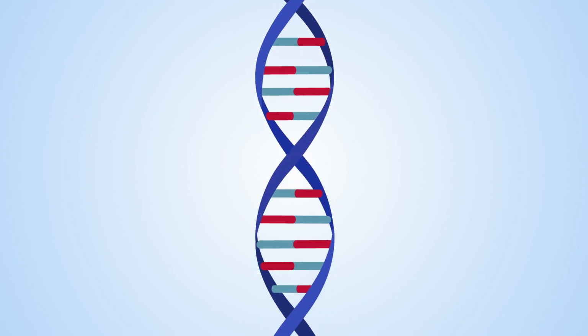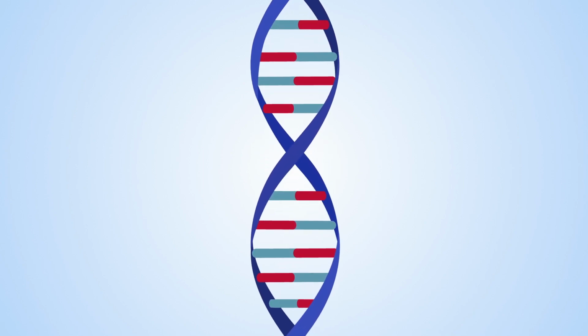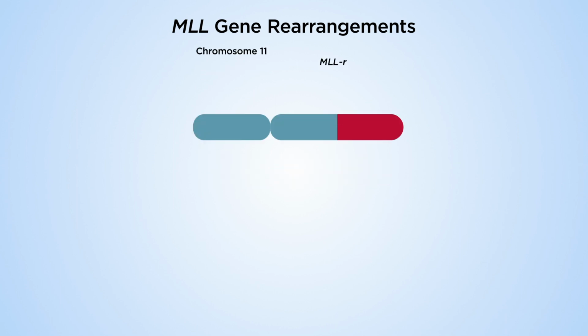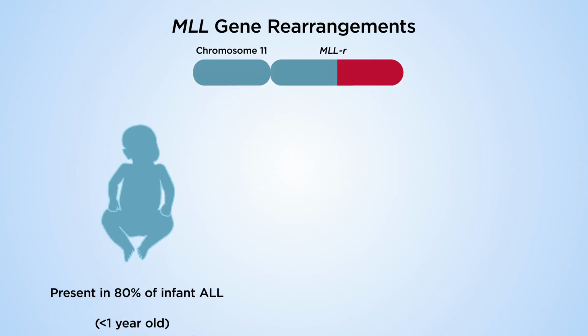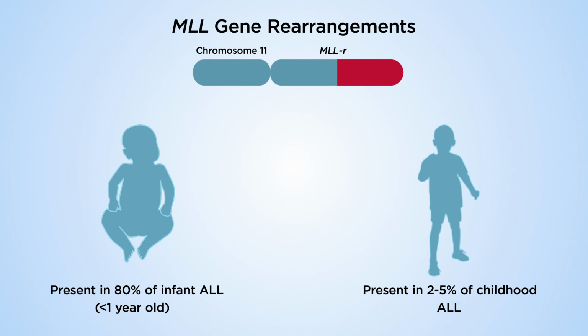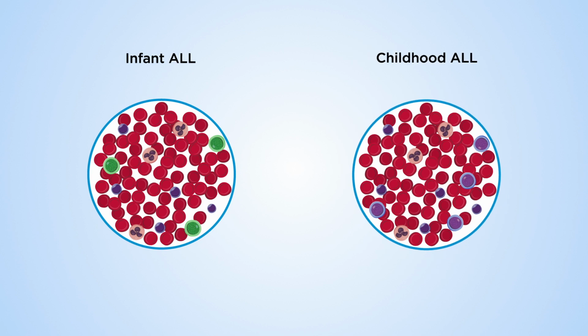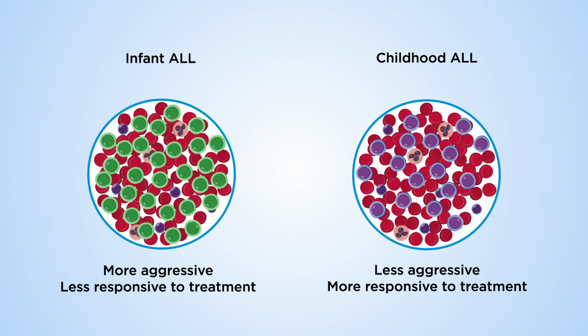The most common genetic drivers of ALL in infants under a year old are rearrangements in the mixed lineage leukemia gene, or MLL-R. MLL rearrangements occur in up to 80% of infant ALL, compared with just 2 to 5% of childhood ALL. Compared to older children, infant ALL is more aggressive and harder to treat.